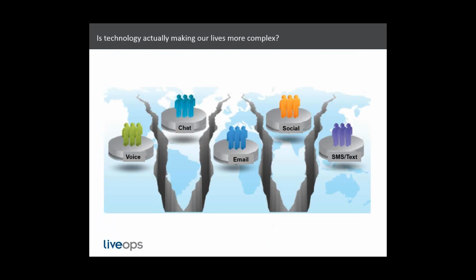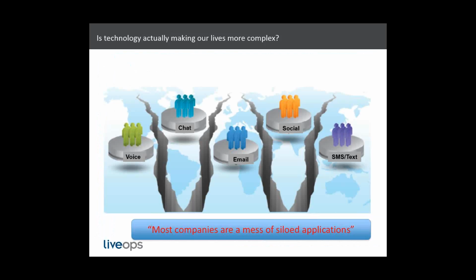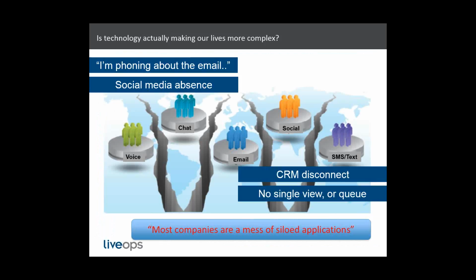Well, a lot of companies will actually already be offering the different channels. So you can contact them by telephone or by web chat, email, social, or SMS and text. But actually the reality is that most companies are a real mess of siloed applications, in that none of these particular channels will speak to each other. So what you get is a complete disconnect from the customer's point of view. There's no single view of the customer, and they don't have an ability for their agents to be informed about the customer via a CRM integration.